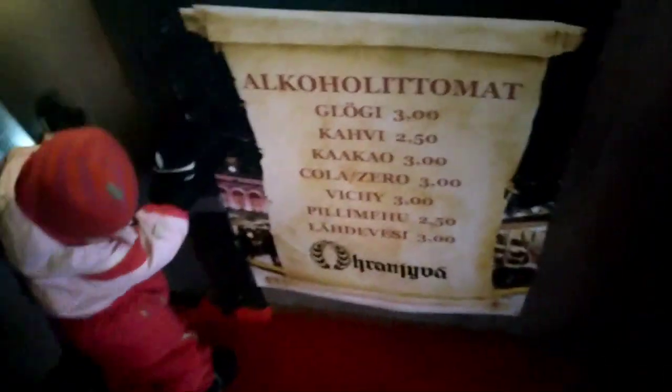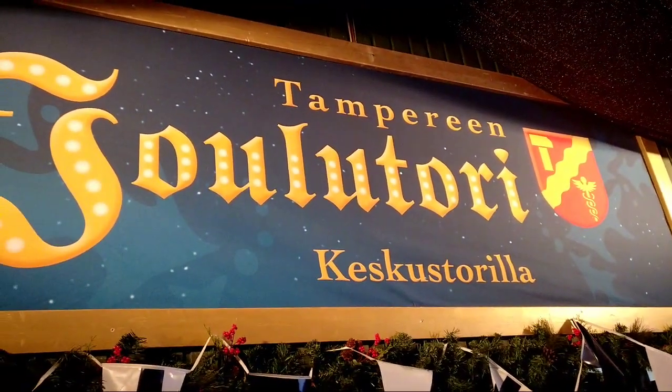Okay, let me take a glögi, I think. This one. And now is a good time, if you have any questions, because I think I'm gonna sit down after I get my drink, so just type them in. I'm almost at the cash point. Need to take out my wallet. Hold on a sec, guys.